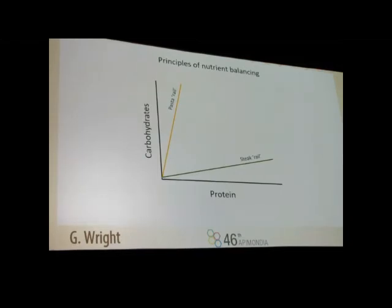So the principles of nutrient balancing are that in a chemically defined diet in the lab, you can look at how animals move through this nutritional space if you give them a chemically defined diet that has different ratios of these macronutrients. And this is a graphic example of this. This is the protein axis and this is the carbohydrate axis, and this would be your steak rail. It's high in protein, so it's way down here and not too many carbs. And here's your pasta, it goes up here, not too much protein.